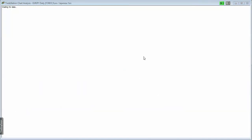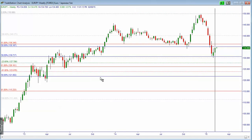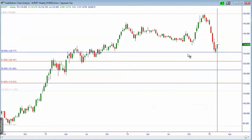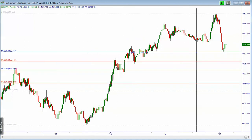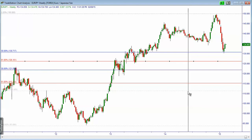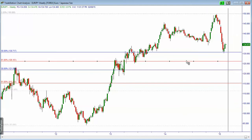Moving to the euro versus Japanese yen, with this market I will start from the weekly here. You remember that this market was in a sequence of measure move, and at the moment this market came to test a potential extension long here, which I mentioned 2 weeks ago.